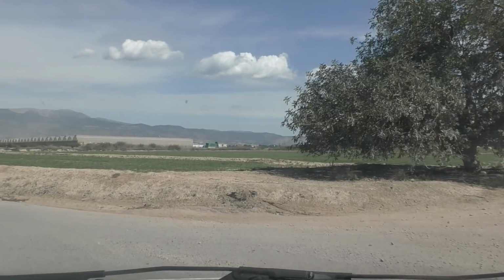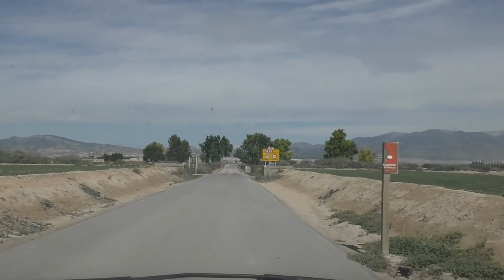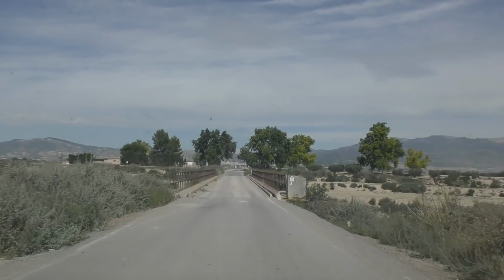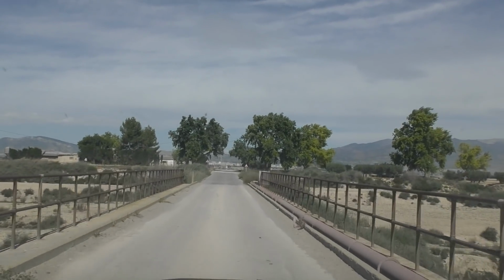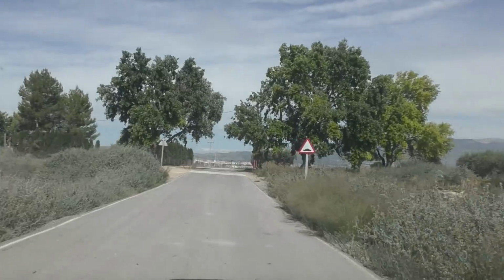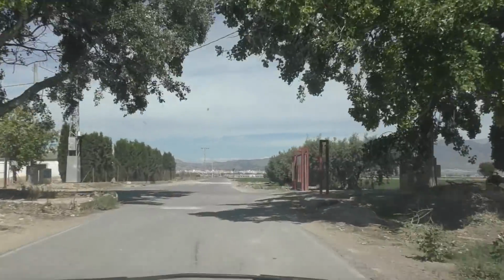So we're actually on the old cycle path now, which is interesting. So if we went behind us now, this cycle path would take us back to that old railway station building. So this is actually the cycle path. Now this cycle path will go right up to the old train station, to the actual train station in Totana.